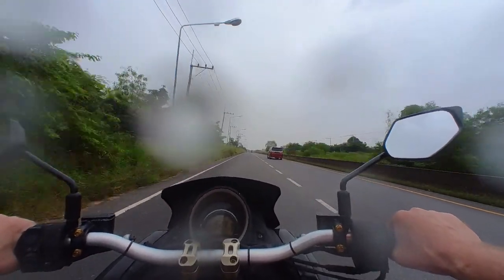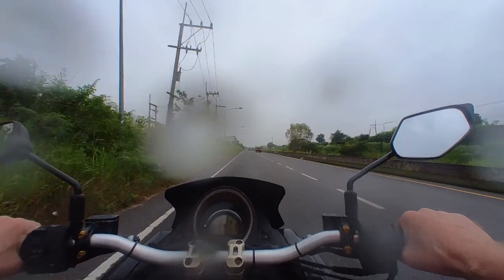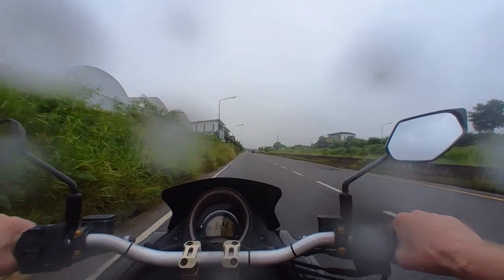For those that might be interested, my motorbike here is a Yamaha NMAX, which is a 155cc. Very nice bike, I like it very much. It's comfortable to ride, and it's fast enough for me, that's for certain.